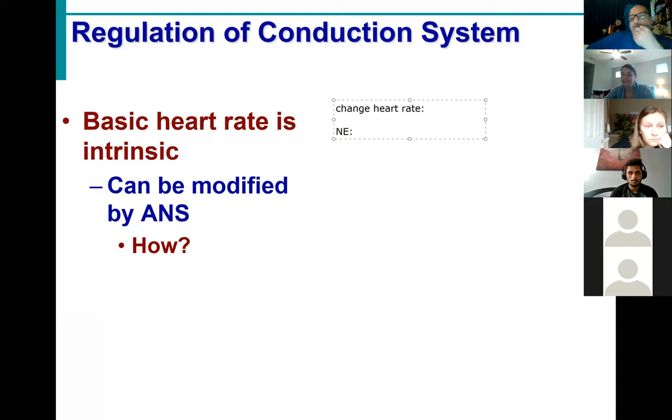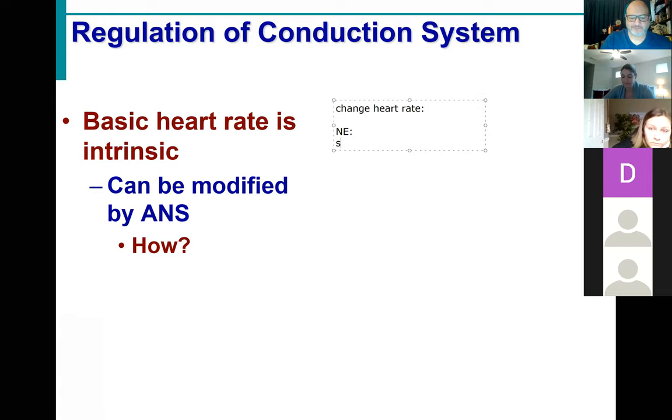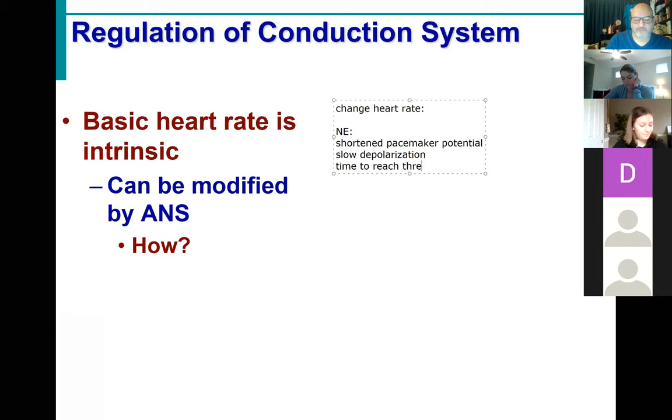Someone help her out if you guys don't know, if she's not sure. By shortening the pacemaker potential. Excellent. It shortened. I like that. The pacemaker potential. Or again, that's definitely the fancy term, but remember, this was also that slow depolarization. It does that by opening chemically gated sodium channels in the cell. In the case of norepinephrine, it sped up the time to reach threshold. So there was a shorter pacemaker potential, a slow depolarization.